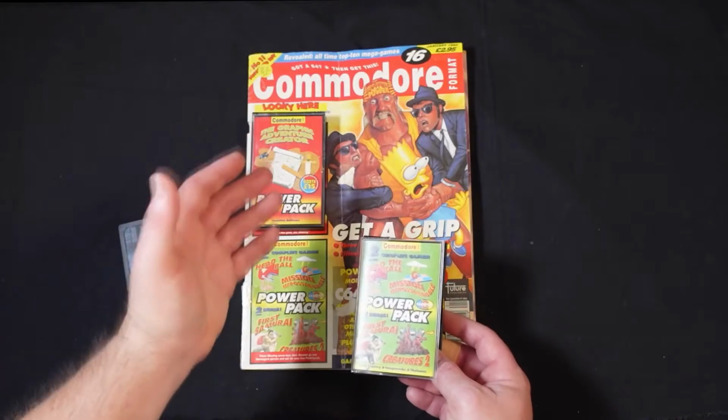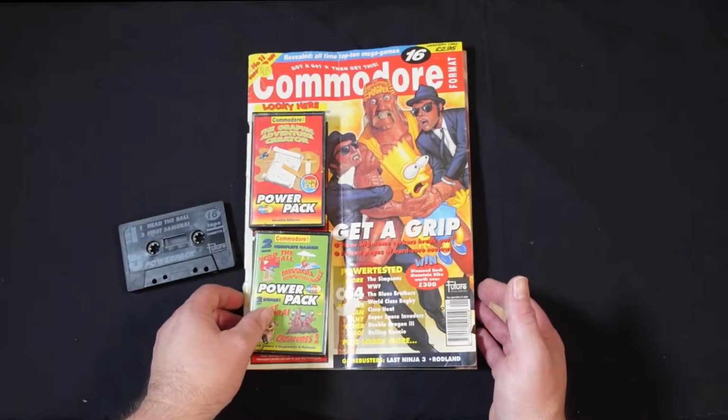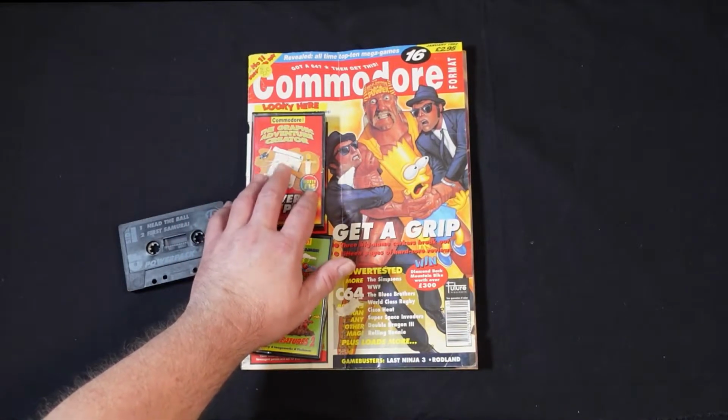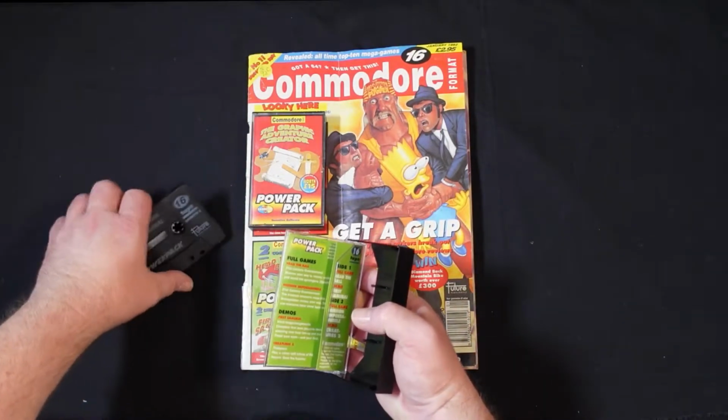So I thought, oh, I really want to put that all back together. I don't really have many of these Commodore Format, but I kept this because it has information about that game, so that's why I kept that. But that is the first thing I picked up.